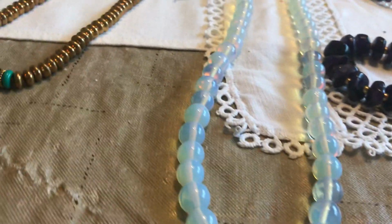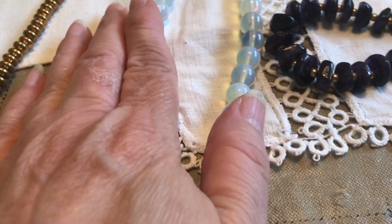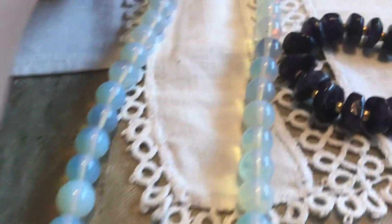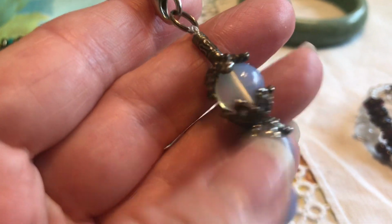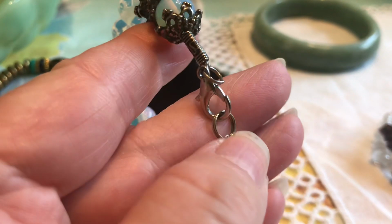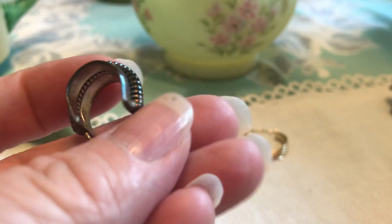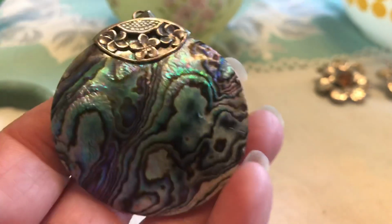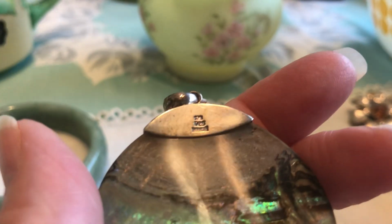I also got this. I do not know what those beads are at all. They're not particularly cool to the touch. I hope that they're not plastic, but they were just so interesting, I decided to go ahead and get them. Had a neat clasp as well, right here, this part here. So that's a modern clasp, but I liked it. I got these earrings, which I need to test and clean. I believe that they're sterling. That's what they look like. I got this shell pendant with sterling silver. It's marked Indonesia 925.